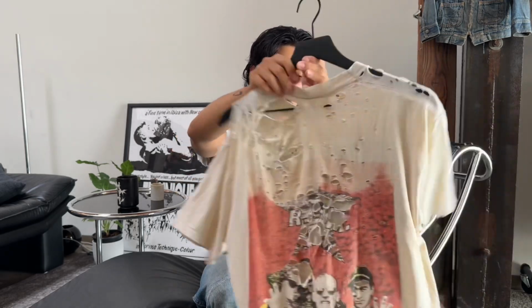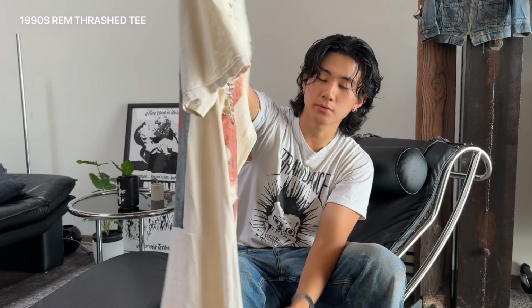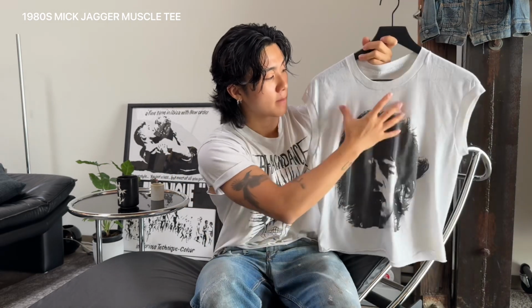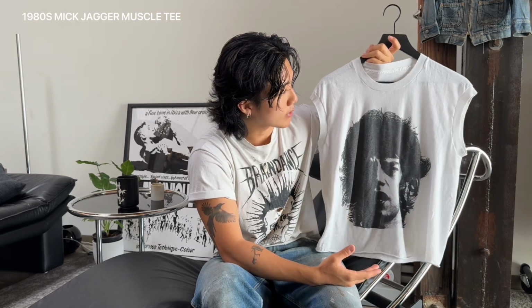Next, we got this crazy thrashed REM band tee. I just like having it because of how thrashed it is. You don't really see tees this thrashed that are not dry rots. Next is this 1980s Mick Jagger muscle tee with a crop. Beautiful, such an amazing tee with big Mick Jagger face on the front, black and white rendering, really great graphic.